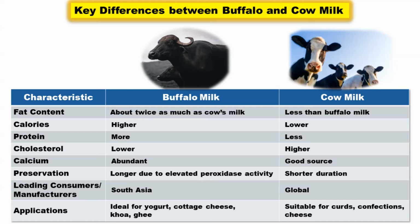Buffalo milk, recognized for its rich content of fat, total solids, and calcium, necessitates a higher heating temperature compared to cow's milk. The calcium concentration significantly influences the texture of the paneer, with an increased calcium content typically yielding a more firm paneer. Furthermore, the heat stability of buffalo milk, credited to its elevated peroxidase activity, facilitates prolonged natural preservation. This attribute subsequently prescribes the distinct processing temperatures required for buffalo milk.